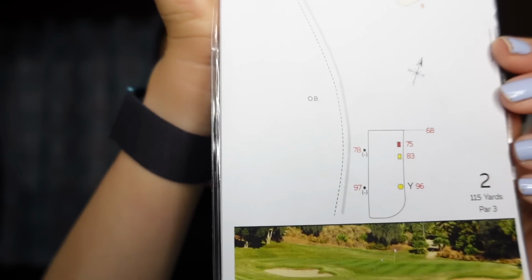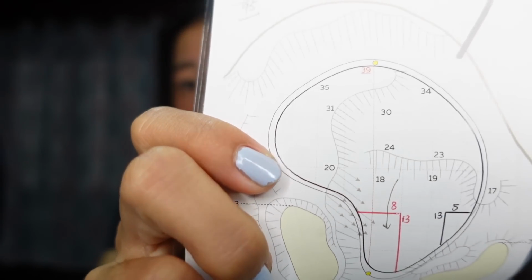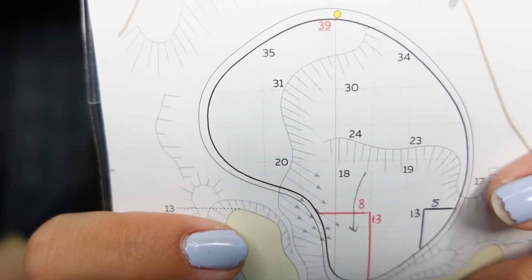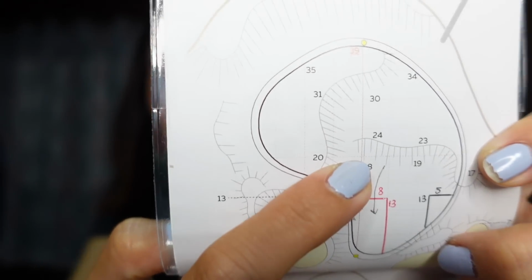So since this has been banned, this is what a yardage book looks like now. It's just the hole and the green. You still see some numbers on there, but these are basic numbers. For instance, this 24 right here means 24 paces on from the front of the green, there's going to be a slope. These are all common information that you get in yardage books, so it's not anything as extreme as what was in the green book.